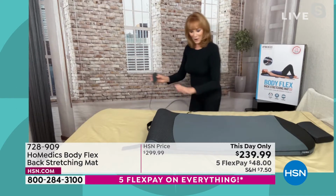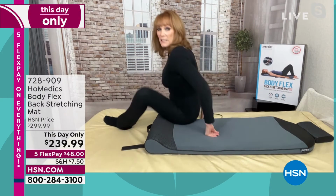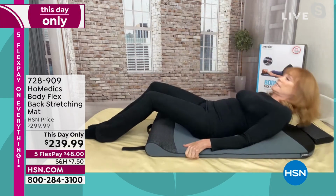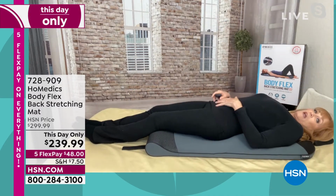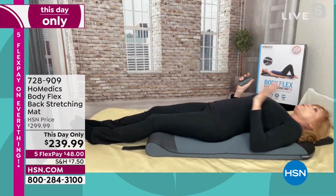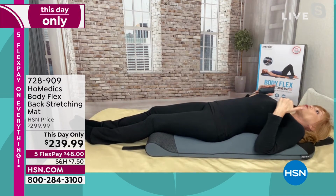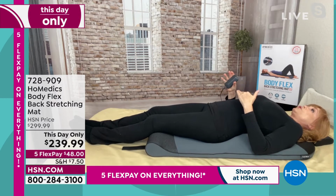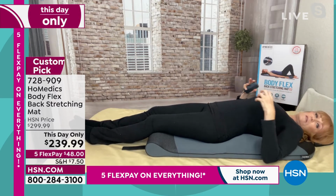Now I'm actually going to get on here. So you will notice that it has a very specific shape. It has the up here, that's for your legs, as you lay down, and I have this on twist. So twist is dynamic inflation and deflation. It twists the hips and the shoulders, but then flow is progressive stretches.